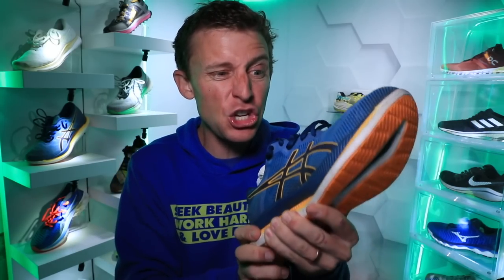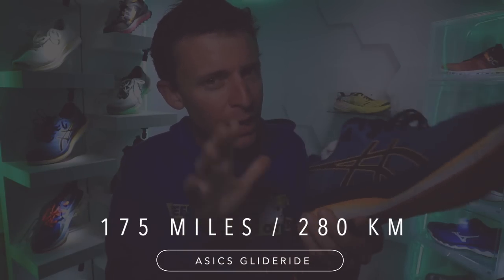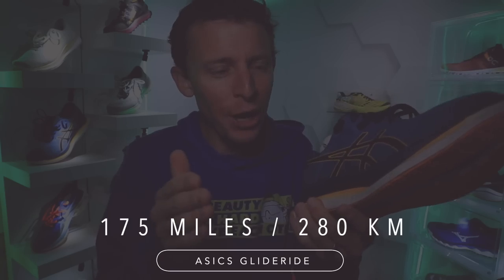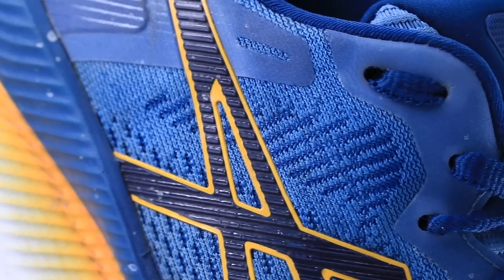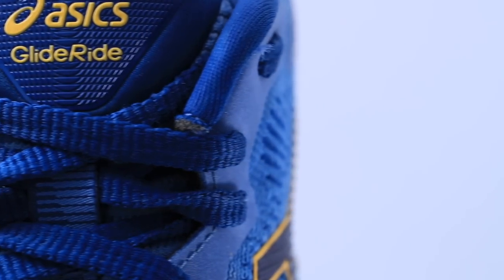That's like a really tight spring, and that just gives you an incredible, from what I have found in all the testing I've done, and yes, I've taken this shoe to 175 miles, right around there, which tells you, you all know, that I love this shoe, because I usually don't take shoes to that high a mileage, just because there are so many different shoes to test out for all of you. So overall, love the Glide Ride for the long runs.